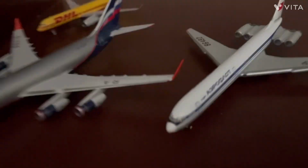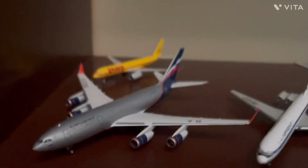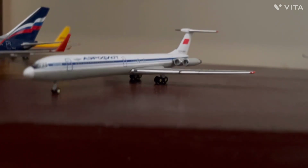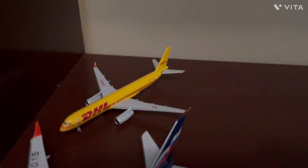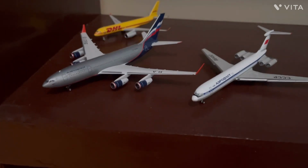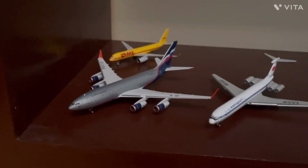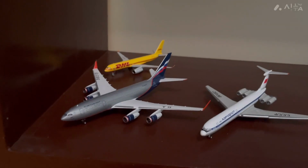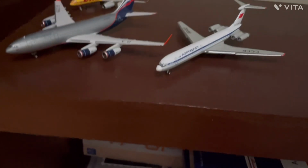So now we're going to go down here to this next portion, and this is the Russian fleet. Currently only have 3 planes. So this is the Aeroflot Il-96 by Phoenix, Aeroflot Il-62 by Gemini Jets, and the DHL, or operated by Aviastar, TU-204 by NG Models. Now the plan is get a few more Aeroflot planes. I want to get an A320, A321, 777, maybe an A350, and a TU-154, and maybe a TU-134, all in Aeroflot's modern livery. Get this, and then like the interim 737 because it's cool.